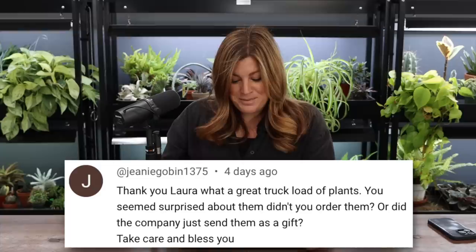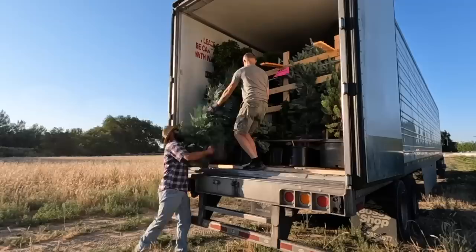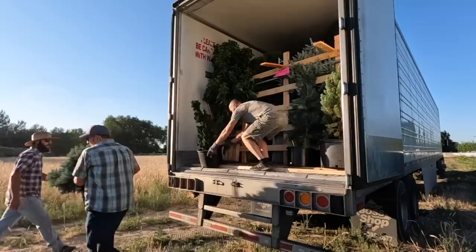I'd email them. Jeannie said, what a great truckload of plants. You seem surprised about them. Didn't you order them, or did the company just send them as a gift? They had contacted us and wanted to send some stuff out. I knew a couple of the things that were coming. Like I knew... I'm trying to think now of all the names.